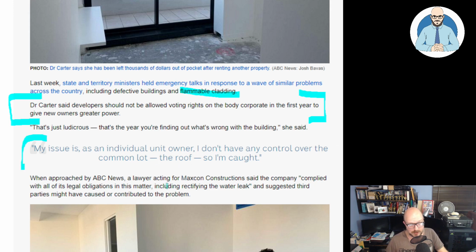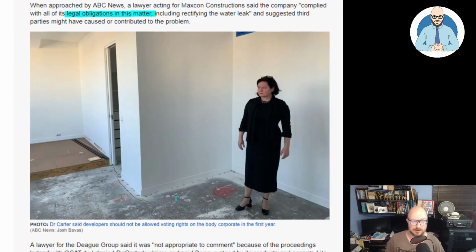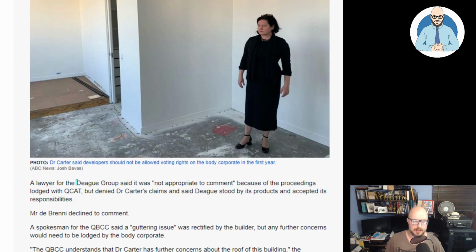When approached by ABC News, a lawyer acting for Maxcon Constructions said the company complied with all of its legal obligations in this matter, including rectifying the water leak, and suggested third parties may have caused or contributed to the problem. Okay, so it can get really messy in these situations. A lawyer for the Deeg Group said it was not appropriate to comment because of the proceedings lodged with QCAT, but denied Dr. Carter's claims and said Diageo Group, I'm butchering that name, I'll just call it D, stood by its products and accepted its responsibilities. Mr. Debreni declined to comment.